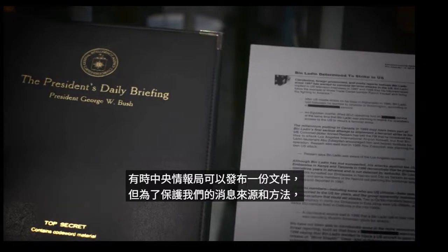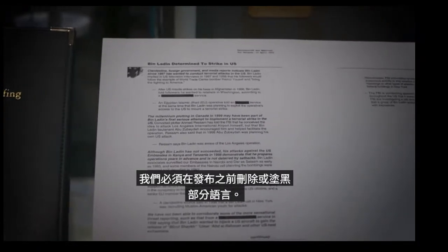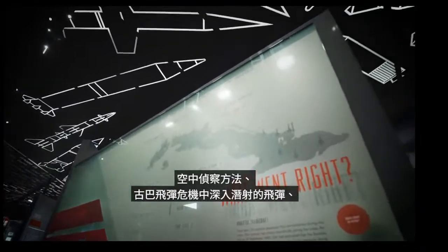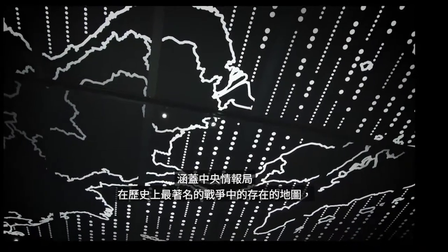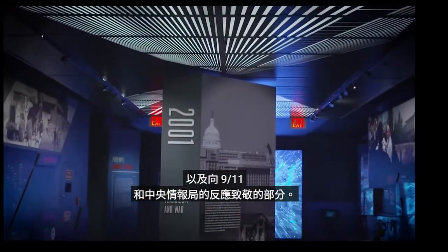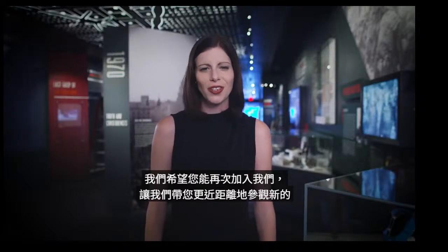Sometimes CIA can release a document, but to protect our sources and methods, we must redact or black out some of the language before release. We have outlines of famous US aerial reconnaissance methods, a deep dive into the Cuban Missile Crisis, maps covering CIA's presence during history's most famous wars, and a section that pays homage to 9/11 and CIA's response. We hope you will join us again as we give you a closer look at the new CIA Museum.